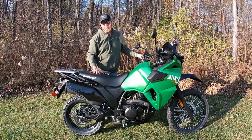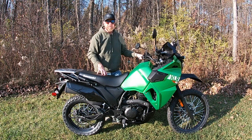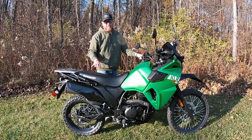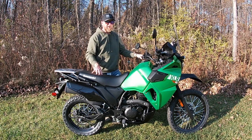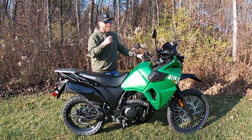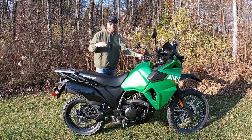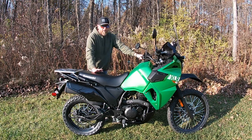So today we are standing in front of a 2023 Kawasaki KLR 650. This is the base model. This is an adventure dual sport bike, if you will. But this bike made a hiatus there in the late teens, 18, 17, somewhere in there. And then it came back in 2022.